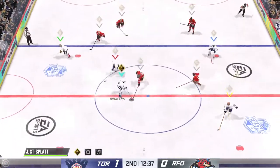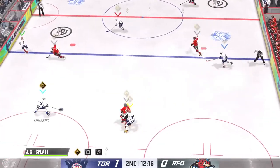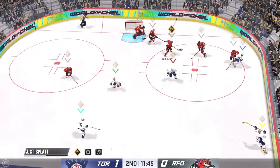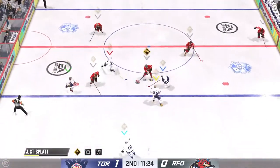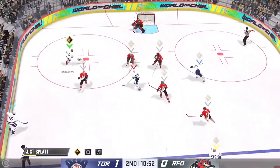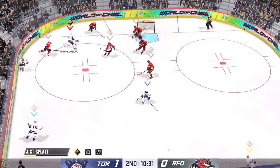Takes the feed in the middle of the ice. Good read with the stick to break that up. Takes control of the puck. The Marlies move to the offensive zone. Tucked into the opposite corner. And that's poked away. Takes the pass as he banks it off the wall. Tried to get too cute with it and loses possession. He's got good hands, but I think he overdoes it a bit here. Now he doesn't have the puck anymore. And they keep the pressure on.